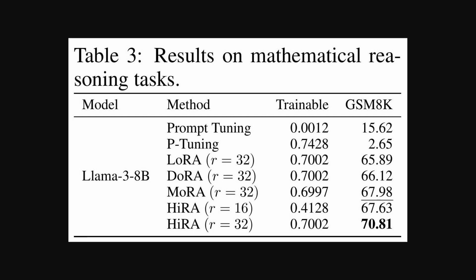Okay, so after looking at dialogue, this next table shifts focus to mathematical reasoning, specifically on the GSM8K benchmark, which tests grade school math word problems. We're again comparing different fine-tuning methods on the Llama 3 8B model, and it's a similar story of strong performance. Hadamard high-rank adaptation with R equals 32 scores a notable 70.81% accuracy. This result is quite a bit better than LoRA, which achieved 67.98%. What's also interesting is that Hadamard high-rank adaptation with R equals 16, using fewer parameters, still performs very competitively.